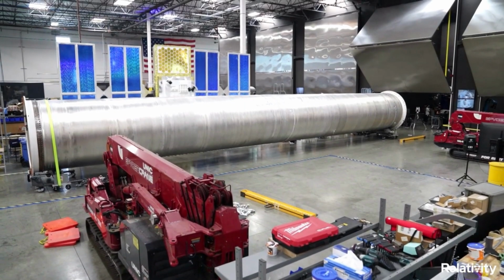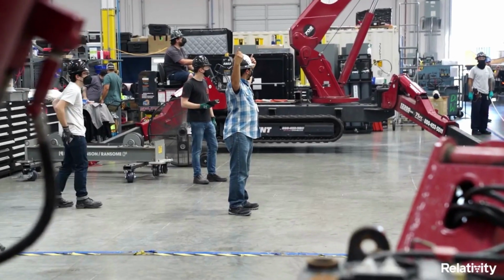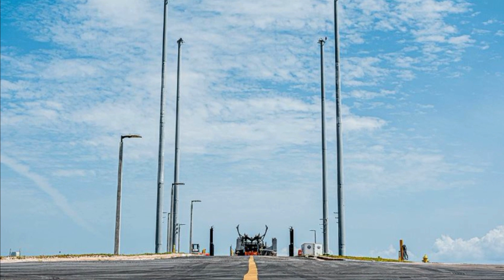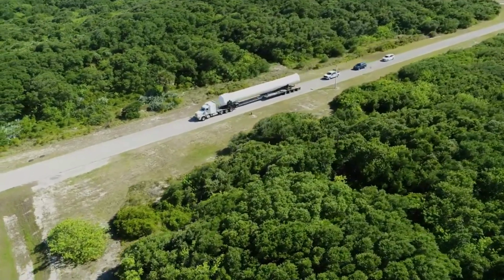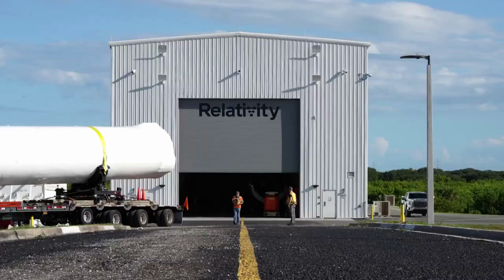Almost every day Relativity Space is providing some form of update on the launch and current state of Terran 1 at LC-16. Starting on June 20th, Relativity tweeted saying, "Nothing but blue skies and one good-looking launch pad." This included a photo of LC-16 at Cape Canaveral, Florida. Over the past few weeks, the company finished some of the tests of both the first and second stage. From here they transported both stages to the launch pad in preparation for launch.